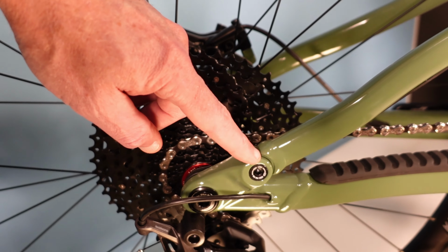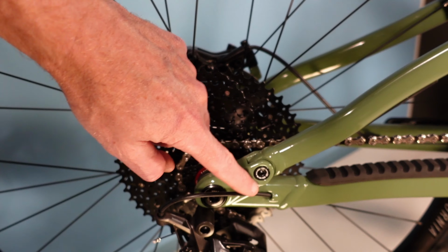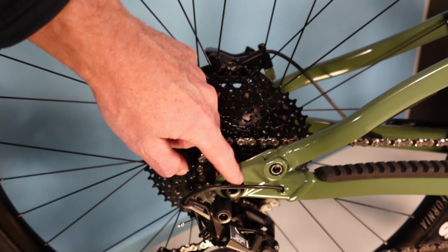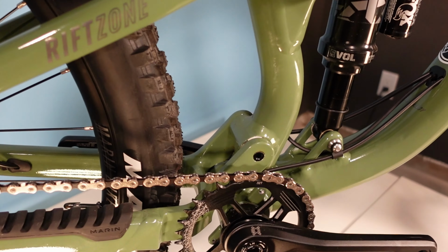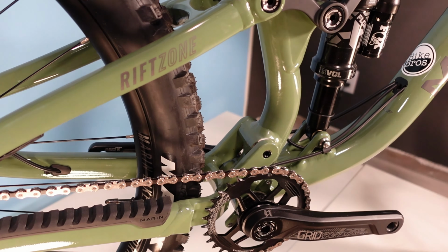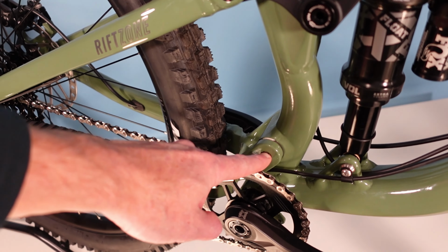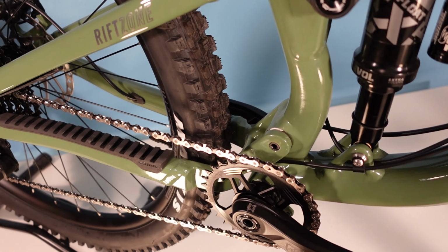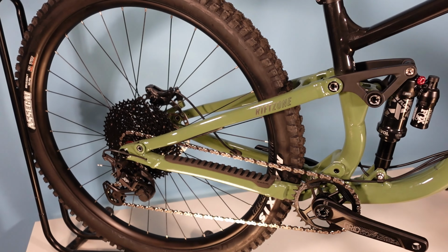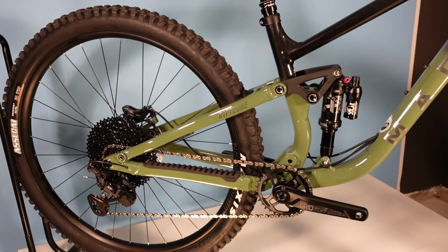As I pointed out before, this is a single pivot. So this pivot being above the rear axle and on the seat stay means that this rear end is moving in a simple arc around that main pivot point. There is nothing bad about that. Once bike companies realized that getting this positioned properly meant you could get really good efficiency, the difference between a single pivot and a multi-pivot bike, its performance in both pedaling and braking, that difference has reduced a whole bunch.